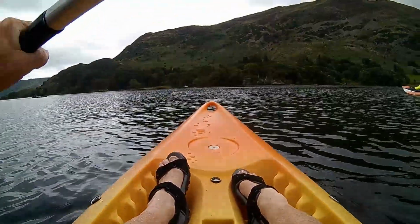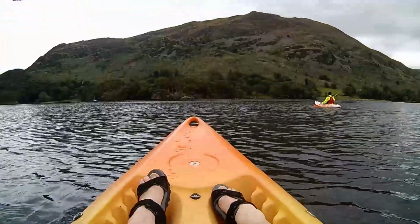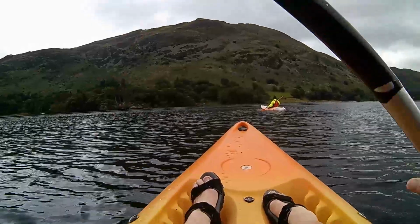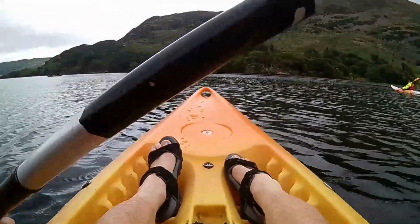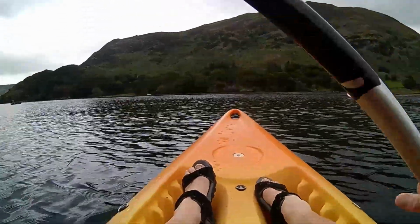Yeah, we've just hired a couple of boats from the sailing centre just down at Glenridding, and currently just heading across Ulleswater right to the other side, on the width that is, not the length, and then we're going to kayak down the side for a bit and see where we get to.